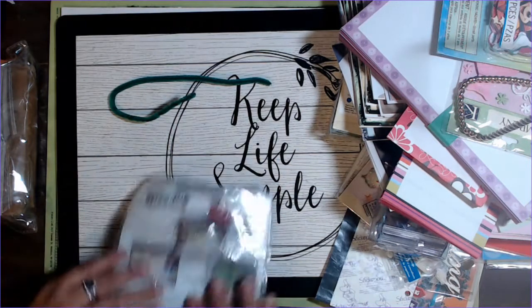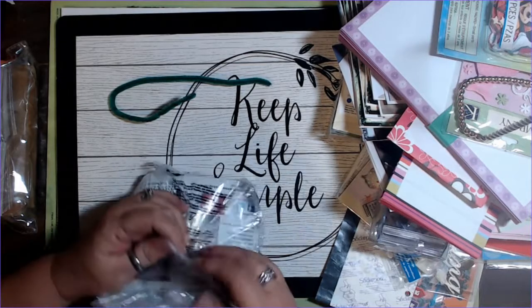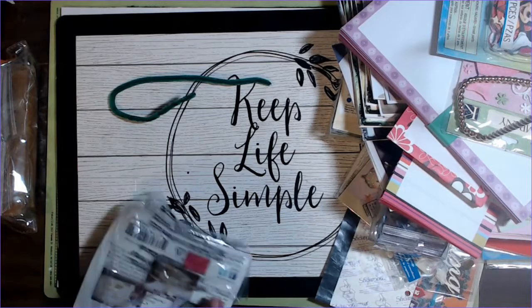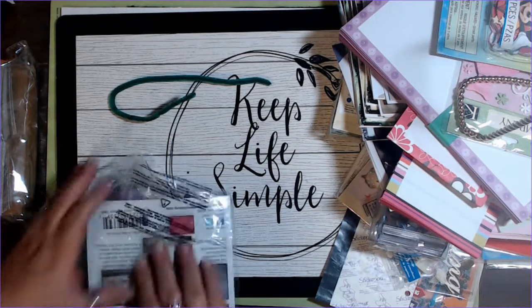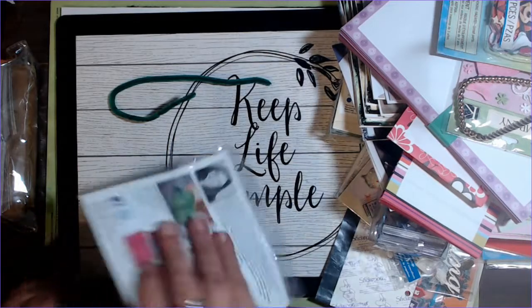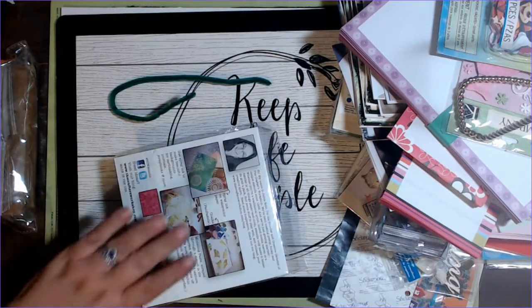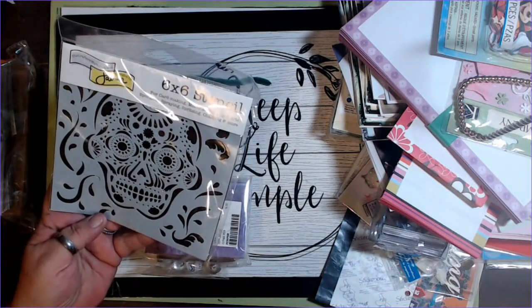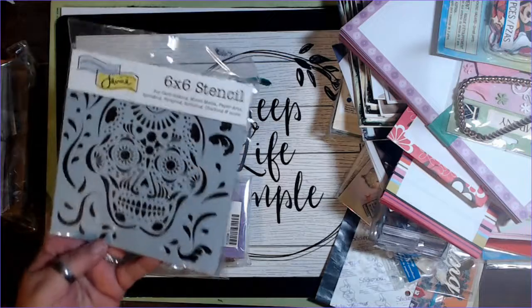Here's another example of that. So I got this bag. Let me get this out of here. And the only reason I wanted it was for this one item right here. I wanted that stencil. That's it. So I grabbed the whole bag.